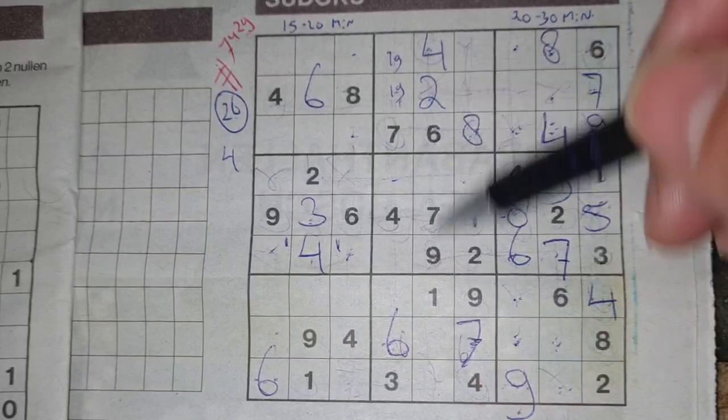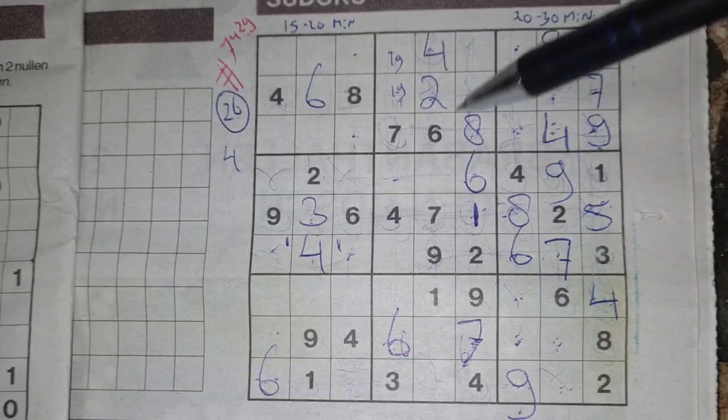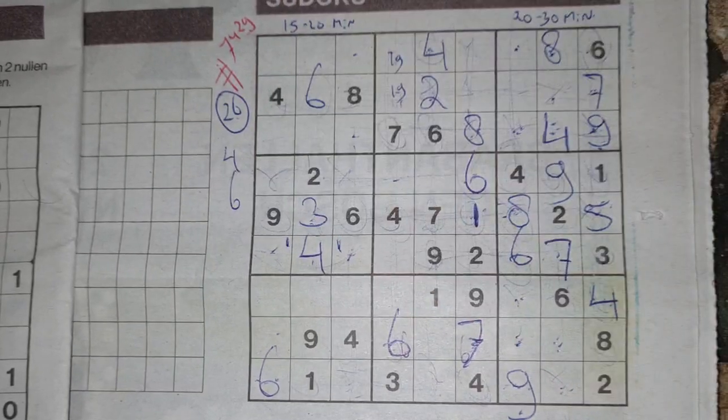6 in this column, 6 in the middle column, so the column next, the only place left for the 6 should be there. Now I can count. And all the 6s are used. I can see. Digit number 2, number 6.